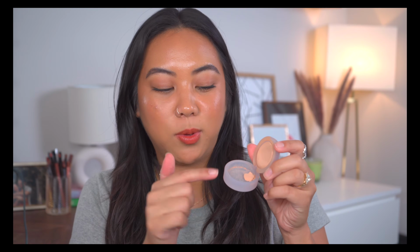Now, I do want to preface and say that today I only set my face with the Kosas Cloud Set powder. I just used this small Kosas powder. Mine's actually broken, so I have to hold it upside down because there's powder in there. But this is in the shade Comfy.